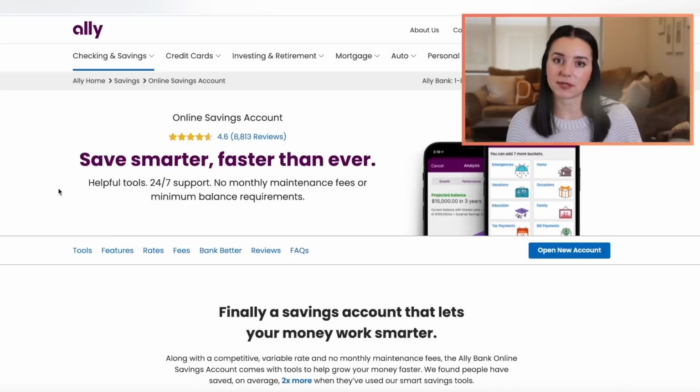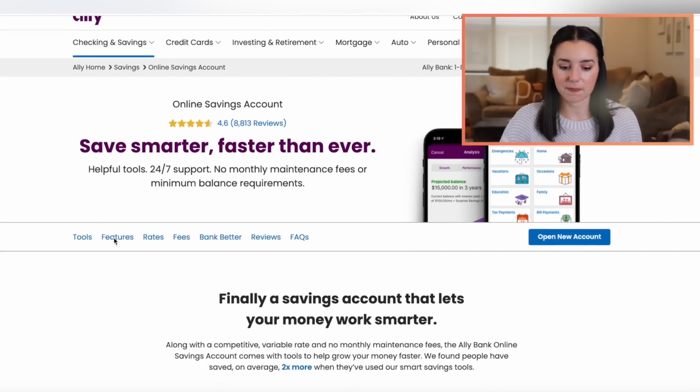First up is Ally Bank. Now, I personally use Ally. I've been using them for 4 or 5 years now, and I absolutely love them. I've had 0 complaints, and it's so easy to open an account with them.